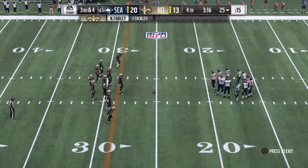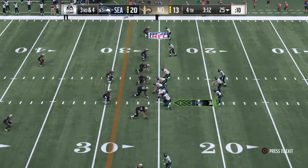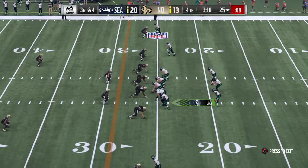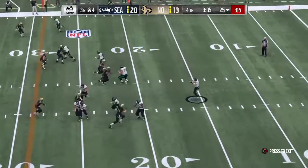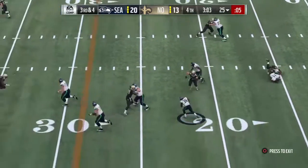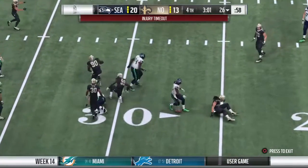This a big play for both sides. What will we see here? 3rd and 4. Here we go now. 3-19. They'll set up a throw. Oh, it's a screen pass. That's complete. And he's able to get up here to the 26.